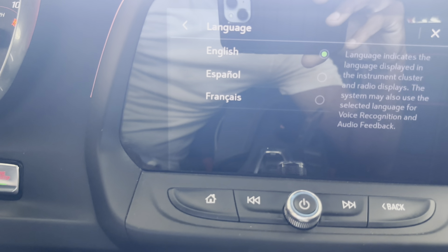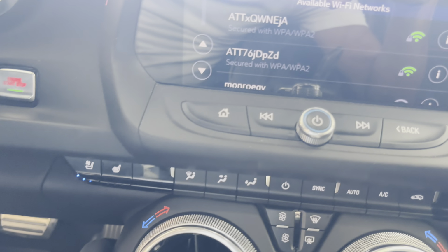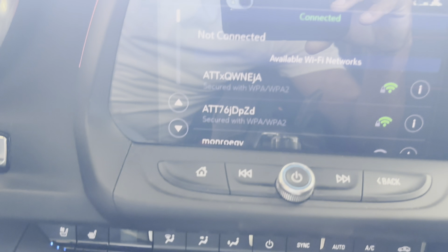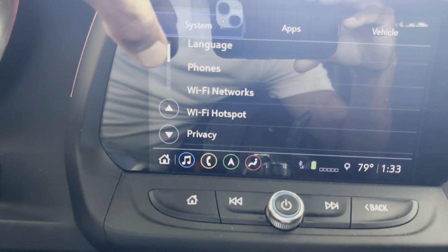Phones. Okay. All right, we got multiple phones, of course. Wi-Fi network, that's what I was telling y'all about. So let's see. All right, that's the houses and people around that's got Wi-Fi. And then, like I was saying earlier, if I wanted to use Wi-Fi hotspot, okay.